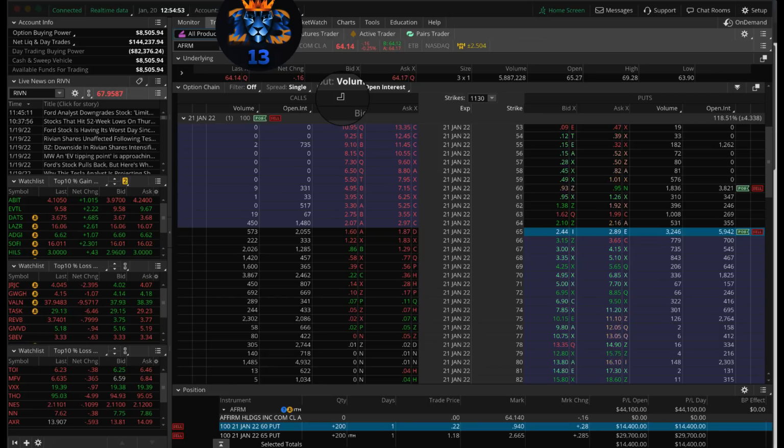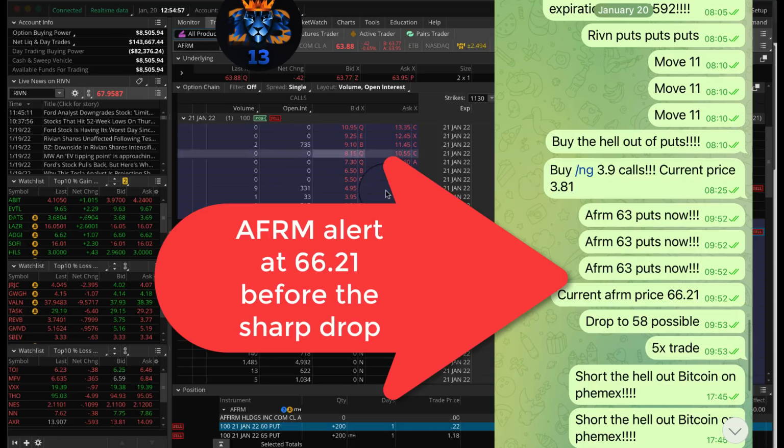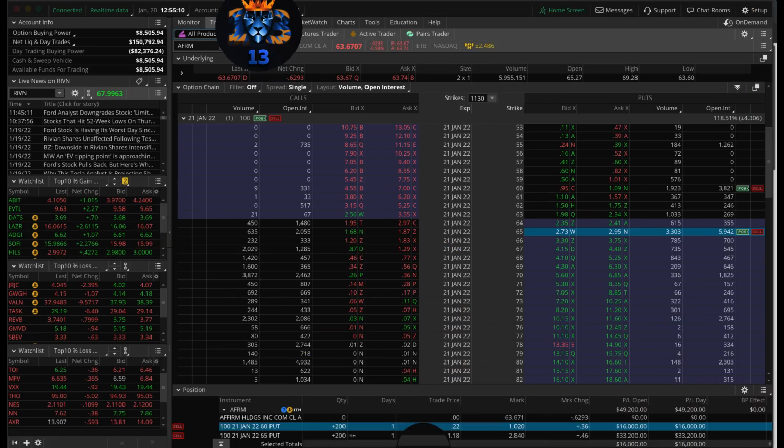Alright, guys, finally caught a decent trade on AFRM, so the account is basically breaking even from yesterday. 63.79 on AFRM. I got in at about 66.5. I was buying these puts at the 60 strike for 20 cents. Now they're going for $1 or $2. And the 200 I bought at 118 in the 65 strike are now going for 315.